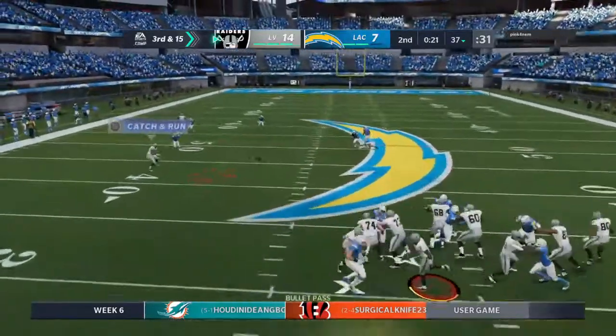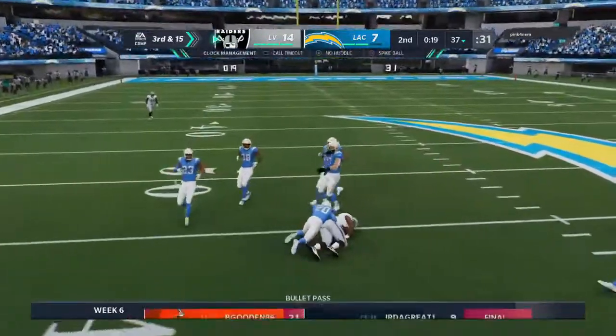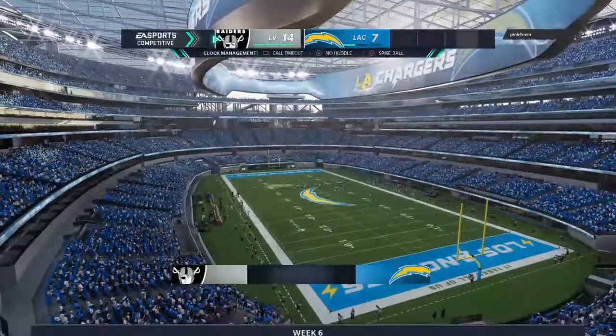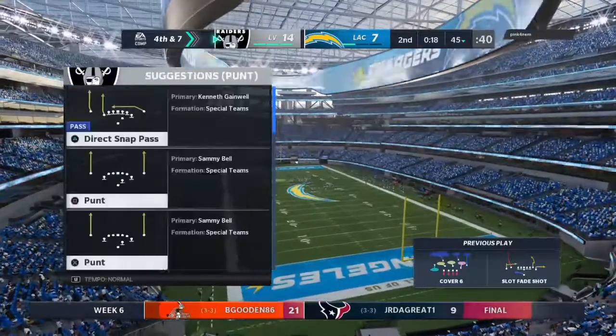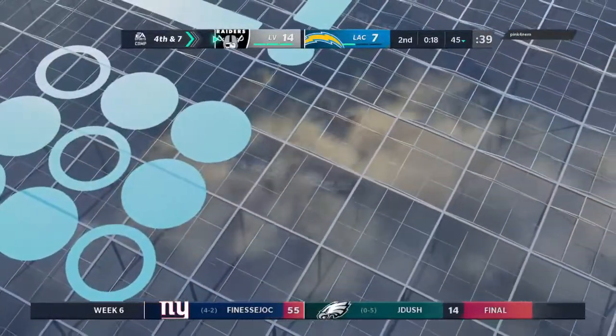Now Haskins, 3rd and long. And quick throw here, that's complete. Now the Chargers will use the second of their timeouts, as the clock will stop with 18 seconds to go in the first half. 4th down.